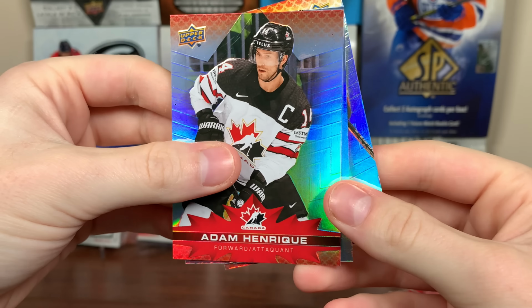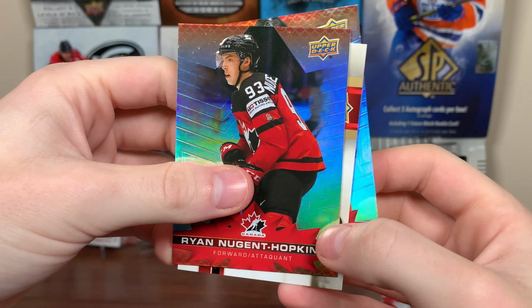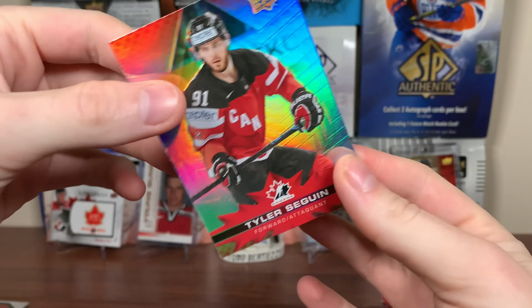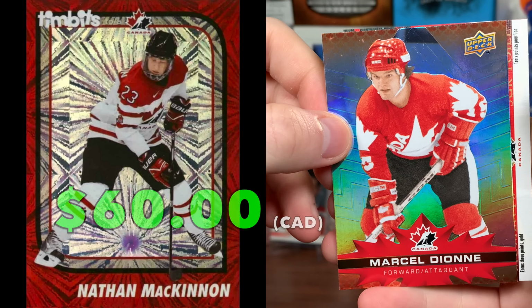Next up, Adam Henrique. Captains Kyle Turris and Jerome McGinley. It is a 100 card base in a 180 card master set, so you will be seeing a lot of the same cards here. Nugent-Hopkins, Poulin, championship medals. Also, I'm really hoping that there's at least one of those Timbits to Team Canada in here. Seem to be fairly soft cards.